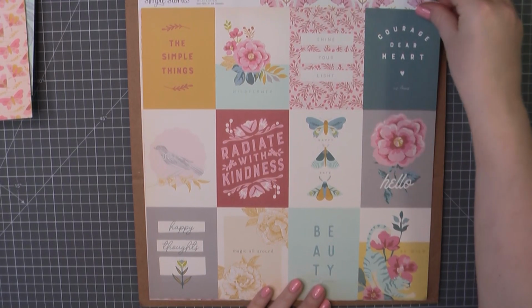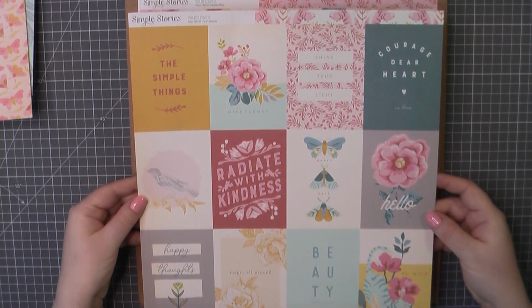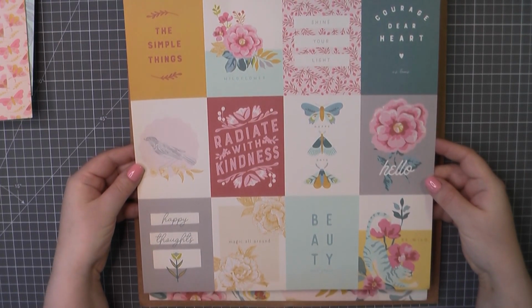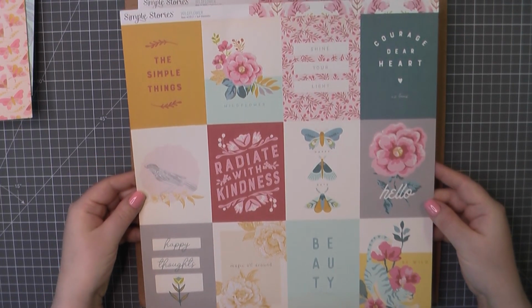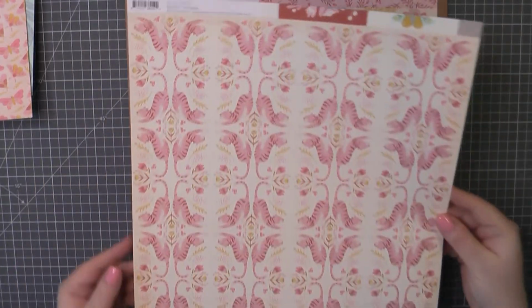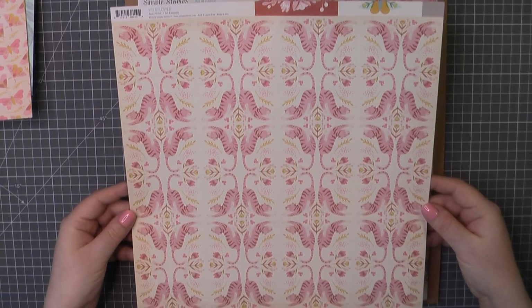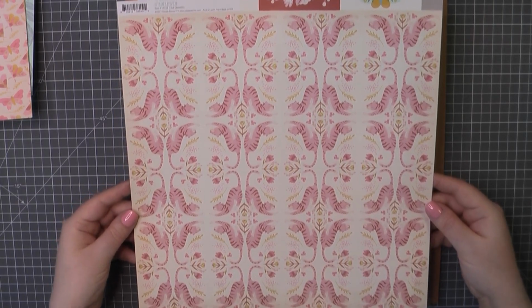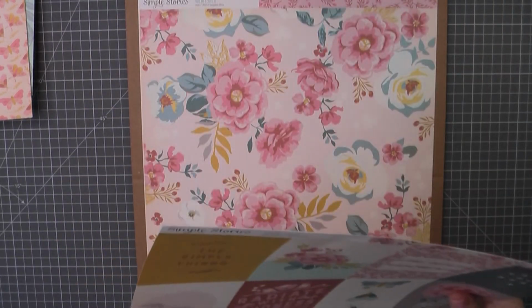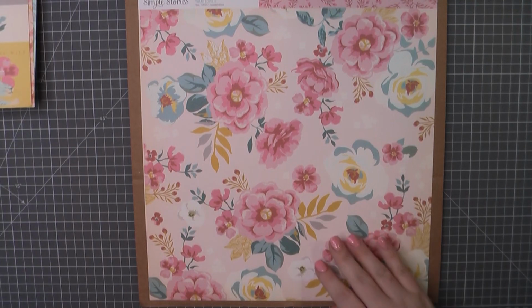And then we have some cut aparts here. Really beautiful colors. I love the sort of muted tones of this collection. It's really springy, but a more muted springy. And these tigers are adorable. I love them. They're probably my favorite part of this collection. This one is just called 3x4 Elements. That's the name of this 12x12 paper.